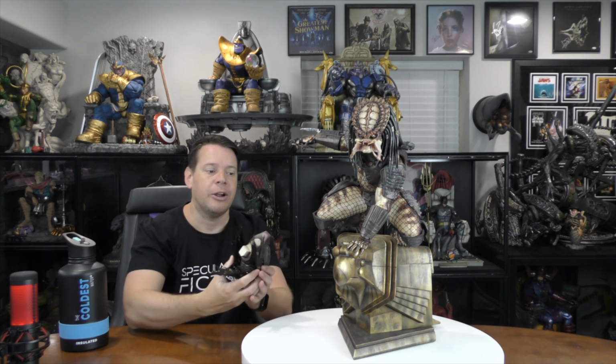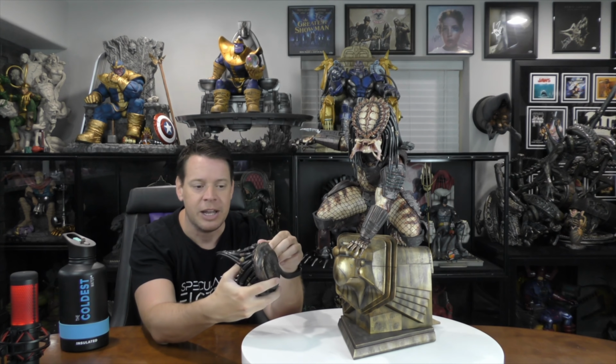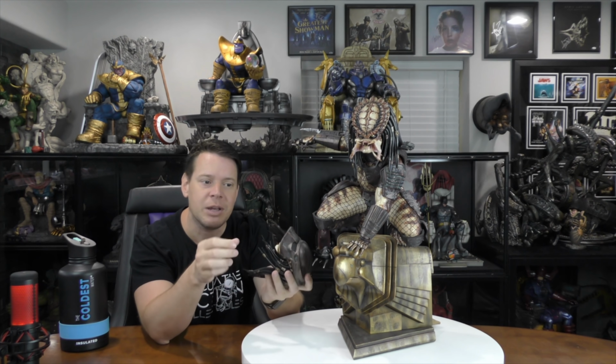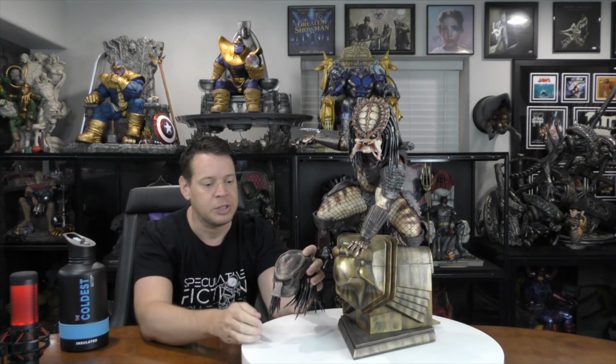Now, one big fail on the design is almost every Predator statue I have, whether it's Prime 1 Studio or Sideshow or custom, they have a separate bust display stand for the mask. They don't have it here. I usually prefer that because I put it down so the mask is displayed below, even though it still has dreadlocks, which doesn't make a lot of sense. So I'm going to see if I can custom do something, but I really want to display both of them, and I really want to display the unmasked version on the actual statue.